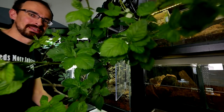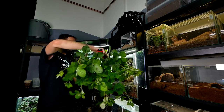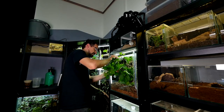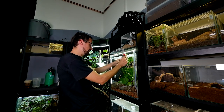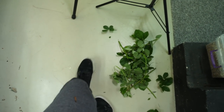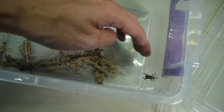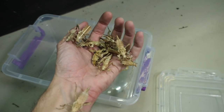Now I need to fit this inside. Like this? No, definitely too big. These spikes are so mean, oh my god. There we go. I barely fit it inside. And look how many I had to cut away. Such a shame. Now let's put these babies inside. Can I get them all on my hand at once? That is the real question. Just a second. Yeah, I can.